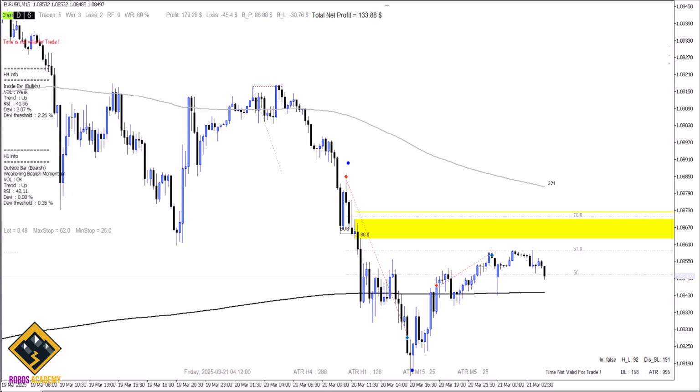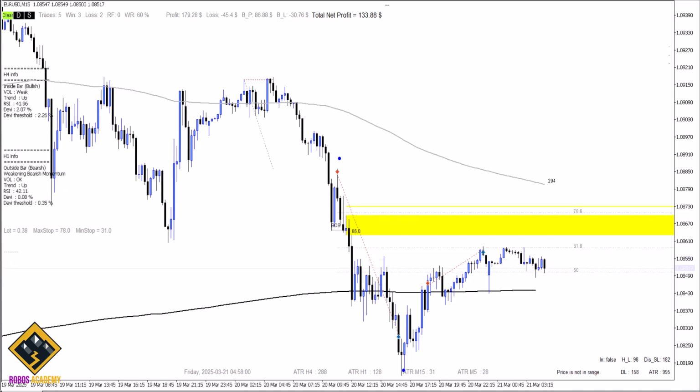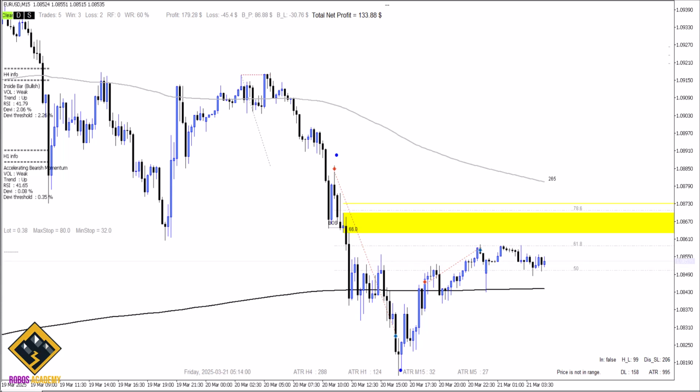The bot teaches us to take trades only when the conditions align with our predefined rules, not based on fear, not based on excitement.